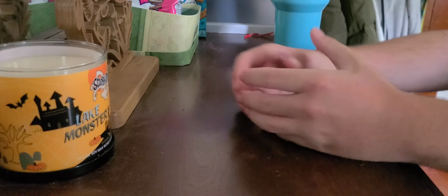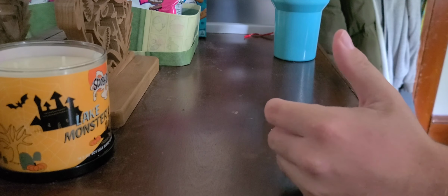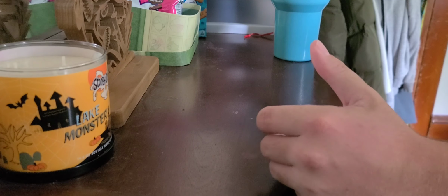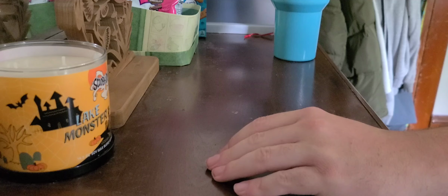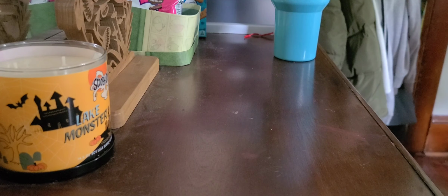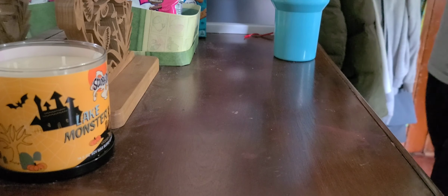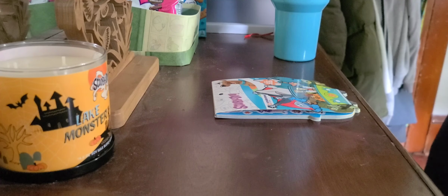So, next we have some Scooby stuff. I went to Spirit Halloween, like I mentioned before, and I did pick out a couple of things. My mom also found some nice stuff from Cracker Barrel. Let's just start off with some of the smaller stuff. So, the first thing we have here is a sticker book.